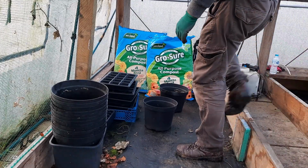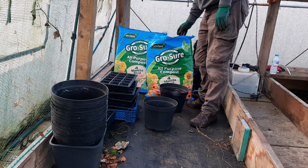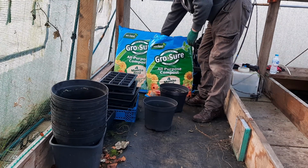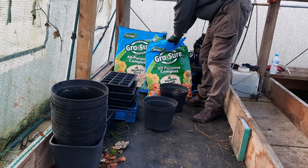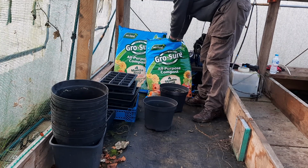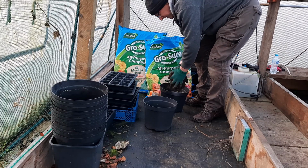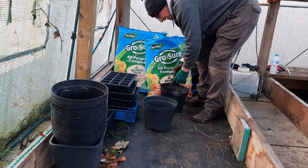Well, there's no great science to this. I've got my trays and pots, got my compost. The trouble with these compost bags is when you get them, they're like vacuum sealed. So as soon as you open the bag, you end up with these rather large lumps that you've got to break up. So literally all I'll be doing for the next God knows how long is just breaking up the lumps into the bigger pots so that it's nice and fine to go into the smaller seed trays.